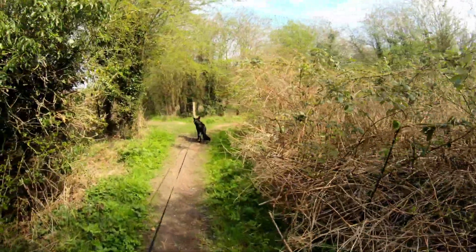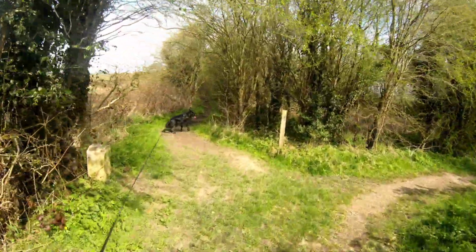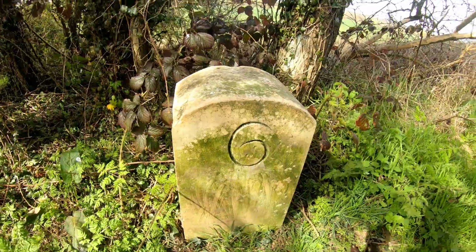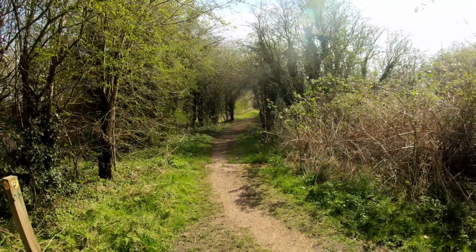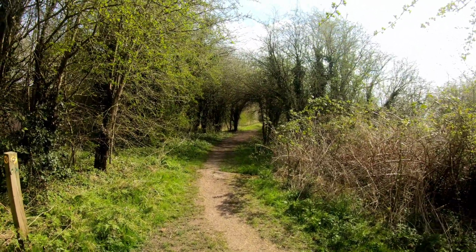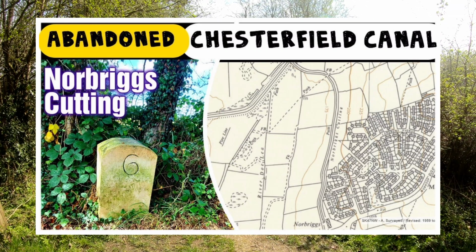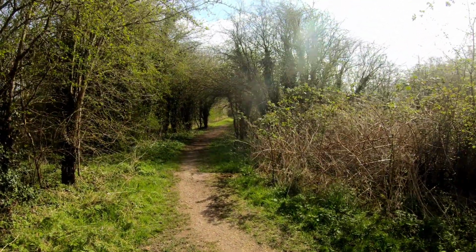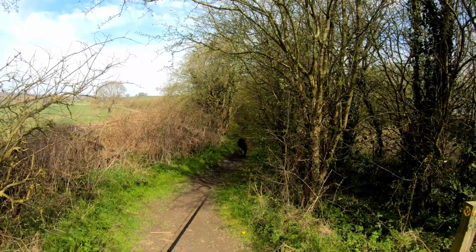And then just a short distance up from where the aqueduct was, or will be, you come across the mile 6 milepost. And that's the junction there, a path going off in that direction. That's the Norbury cutting. So again, if you've not seen my previous video on the Norbury cutting, that's another disused section of the Chesterfield Canal. It's going off towards the main road in that direction, towards Norbriggs. And in that direction, that's the main route of the canal going back to Renishaw.